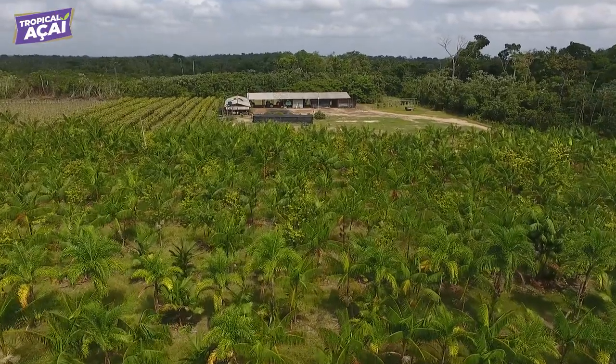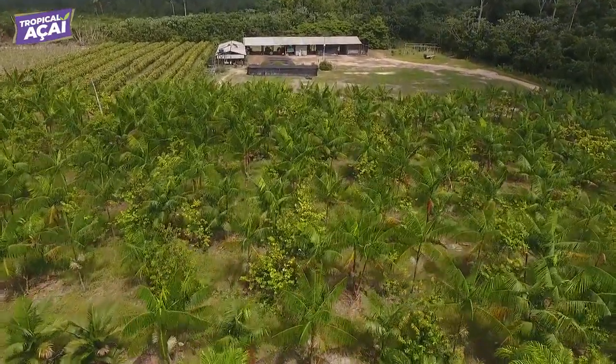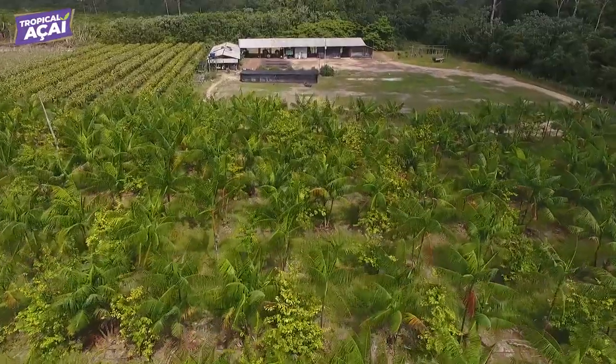Acai only grows in the rainforest, and in order to preserve the biodiversity of our organic farm, we let nature take its course, and many other trees, they are natural from the Amazon, grow around our organic farm. Therefore, our harvest is natural and organic.